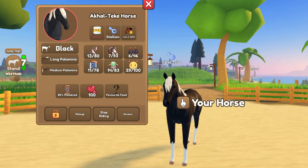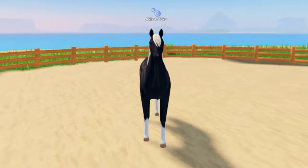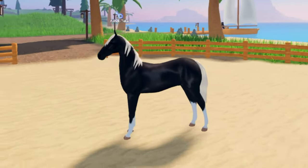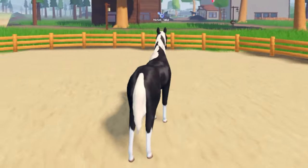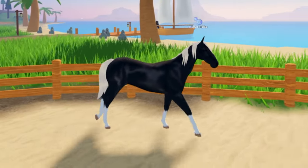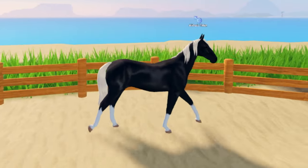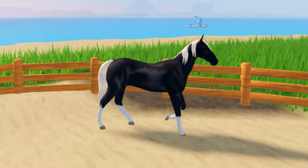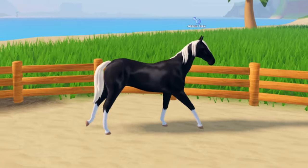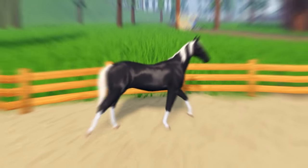Here is the black AKHAL-TEKE coat. There's not really too much to say about it. As you can see, the bottom of its legs are white, which is neat as well, so it's not all black. It got some white coloring in there, and it's just a very pretty looking coat. I like the black, and it also has a bunch of detail in it with shadows and stuff. All of the new AKHAL-TEKE coats have a bunch of detail, which is really nice.